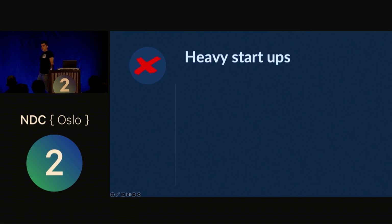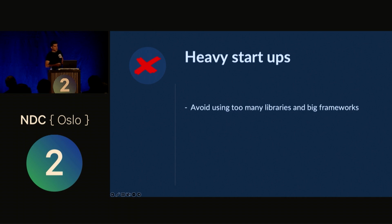Try to avoid heavy startups, like how to minimize that initialization phase. First thing to do is to avoid using many libraries and big frameworks. Try to keep your code very compact. That means, for example, it doesn't make sense to have big dependency injection libraries in the code you deploy to a lambda. It doesn't make sense to have a big routing mechanism behind it. Maybe outsource that routing to API Gateway, which is a serverless solution. So whenever a request arrives there, it already knows it's meant for this function, and you don't need to do all of that.